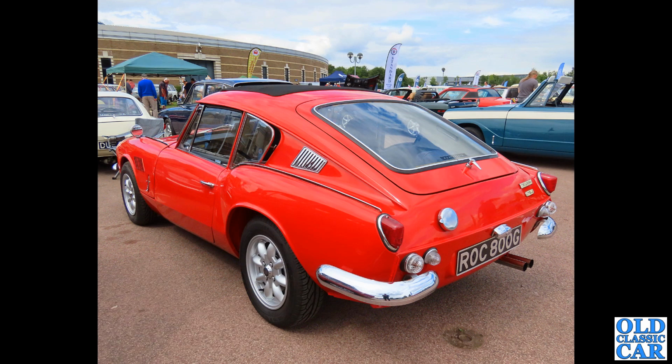And back down at Gaydon, the British Motor Museum. Look at this, a wonderful Triumph GT6 Mark II on a G plate, twin pipes, 2-litre straight 6 under the bonnet of this one. And again, these 6-cylinder Triumphs, they just sound wonderful.